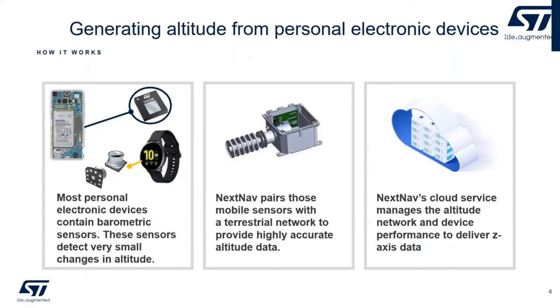How do we do this? Devices from mobile phones to smartwatches contain high-quality pressure sensors today. We combine the measurements from these pressure sensors with data from our dedicated wide-area altitude network through our cloud services platform, and enable these devices to get the highest accuracy altitude available today. And importantly, this service is available across entire metro areas. It's not restricted to specific buildings.